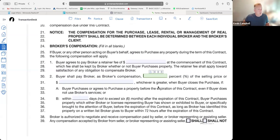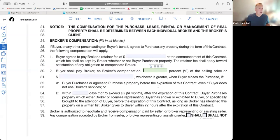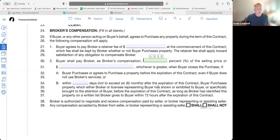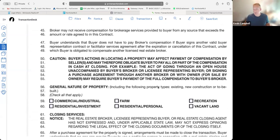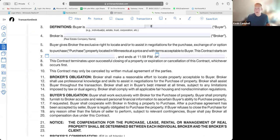So just do not do that. Do not say, well, I'll put $0 in here, and then when we know what the other side's going to pay, then we'll put it in there. Do not do that. Put what your cost is going to be, and if you want to negotiate that down or up later, that's fine. But do not put $0 in that agreement. That would cause a lot of problems. That's not transparent at all.